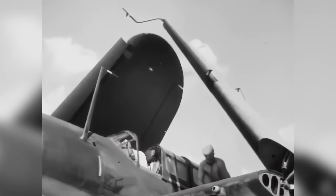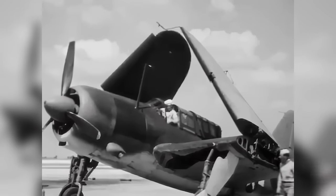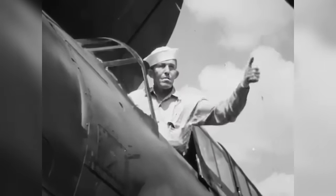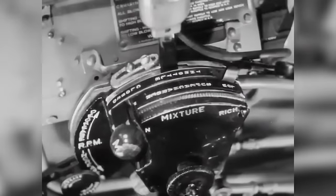The starting procedure the ground crew is about to go through has been found by tests to be the best possible for the plane. It works well in temperatures down to 30 degrees Fahrenheit without oil dilution. Below that, oil dilution is necessary. When they're about to start the engine, signals are exchanged to be sure that automatic pilot, ignition, and starter switches are in the off position. Mixture control should be at idle cutoff.